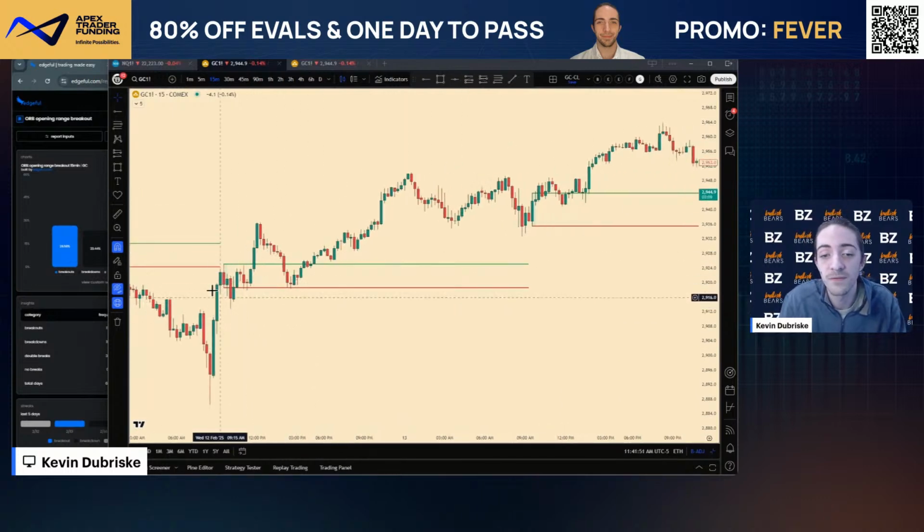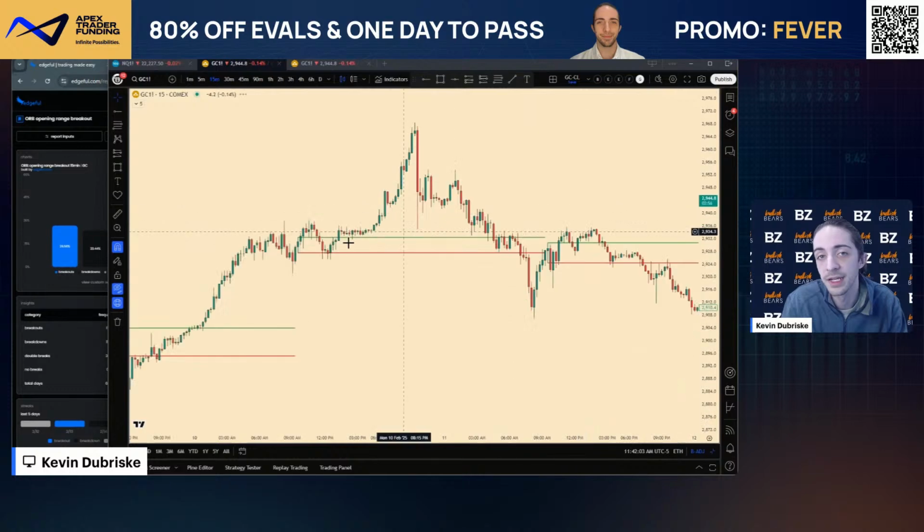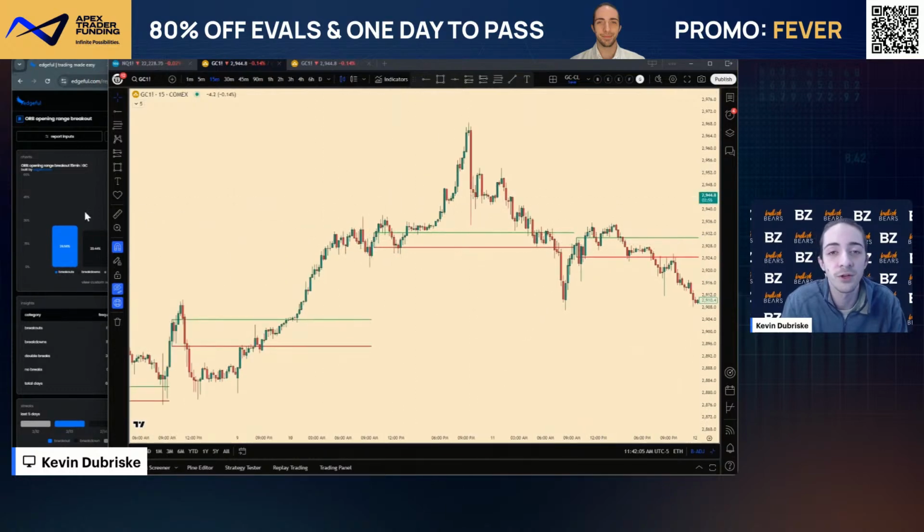So I noticed we have a lot of double breaks on gold. This is the high, this is the low, this is the price action. So we broke to the downside, then we closed back within range, and we made our way back to the upside. And I saw that was happening very frequently on gold.